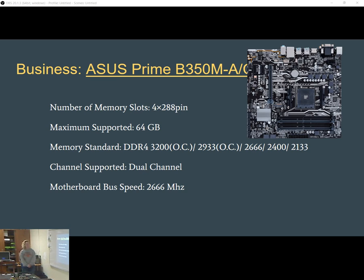The motherboard that I was using for the business is the ASUS Prime B350M, and it was cut off that picture when I translated it over. The number of memory slots is 4, 288 pin, max memory support is 64 gigabytes, memory standard is DDR4 3200 overclocked, and those are the rest. It's dual channel.